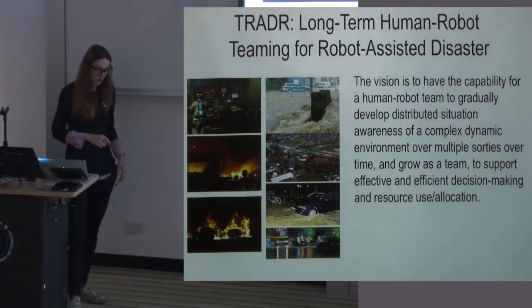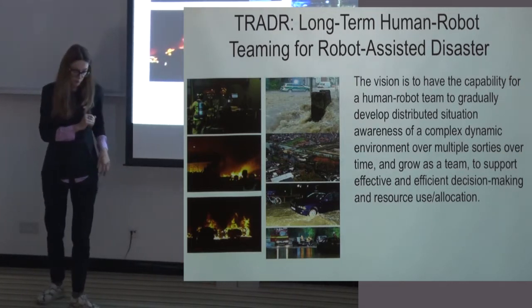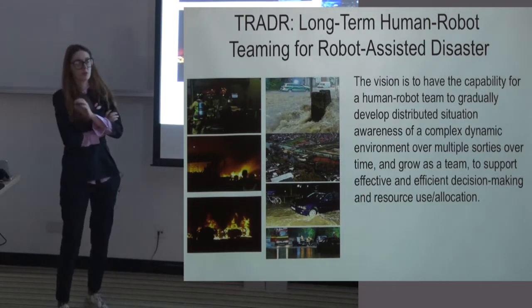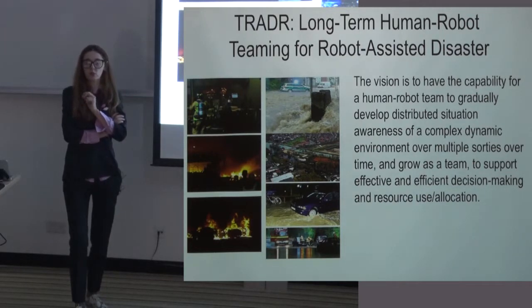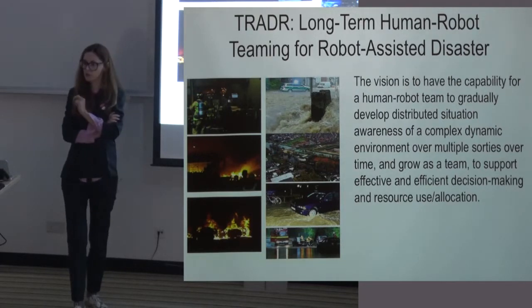Another project is the Trader project, which is finishing up this year. It's not so much for the purpose of this search and rescue application that I wanted to bring it up, but because in most of the projects we always try to involve as many end users as possible.